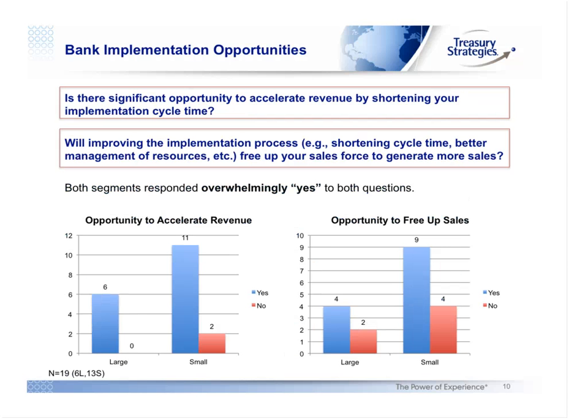Okay, we're going to go to a second polling question. And that question is, do you, as a bank, see opportunity to accelerate your revenue by shortening your implementation cycle time? So yes, we can accelerate implementation and generate more revenue, or no, we've already optimized our implementation process and there's no further revenue to be gained. We'll just take a minute here to tabulate the results. This is a yes/no question, so we're going to go ahead and close the poll. Hopefully it didn't take too long to think about that question.